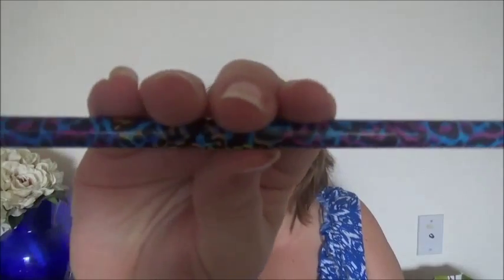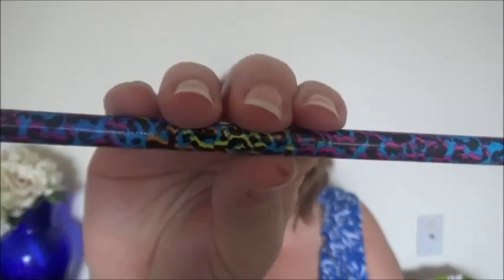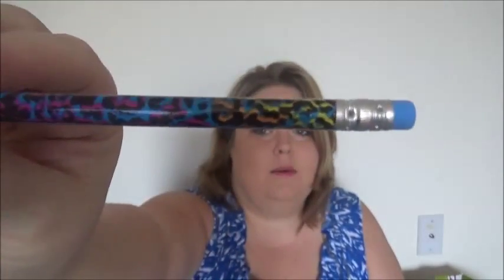And last one, we have again the cheetah leopard print craziness. This one's a little bit crazier, as you can see, with a blue eraser. So again, prize boxes or prize store or something, I don't know.